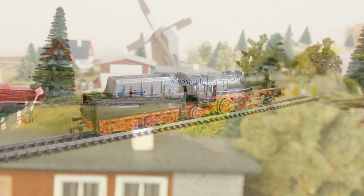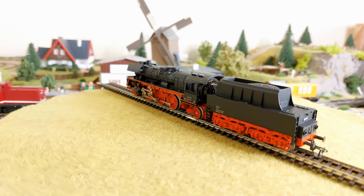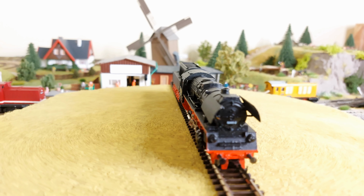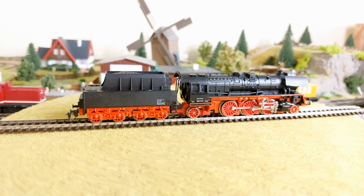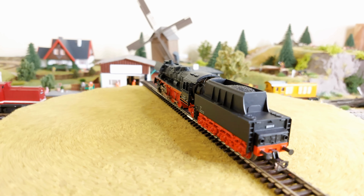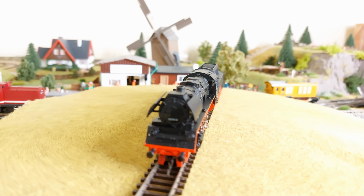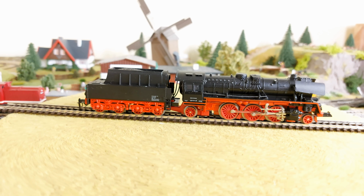With a length over the buffers of 22,660 millimeters, so almost 23 meters, and a service weight with a tender of over 150 tons, they reached maximum speeds of 110 kilometers per hour. Hence, they were used in both light and medium-heavy express train service, so it was all about the speed in the end. Then, with the introduction of the computerized numbering in 1970, they were redesignated as the 3510 series.